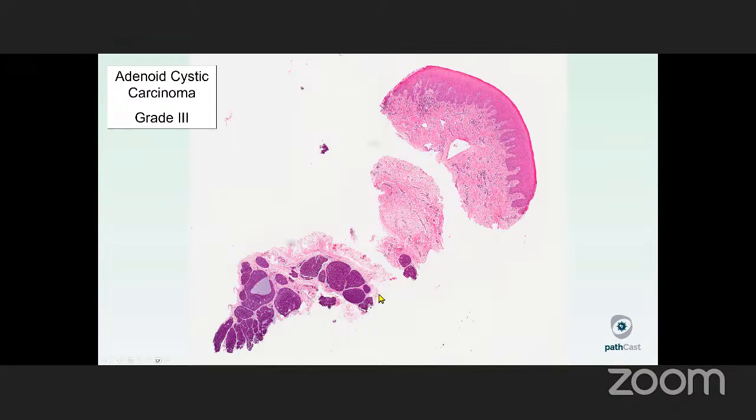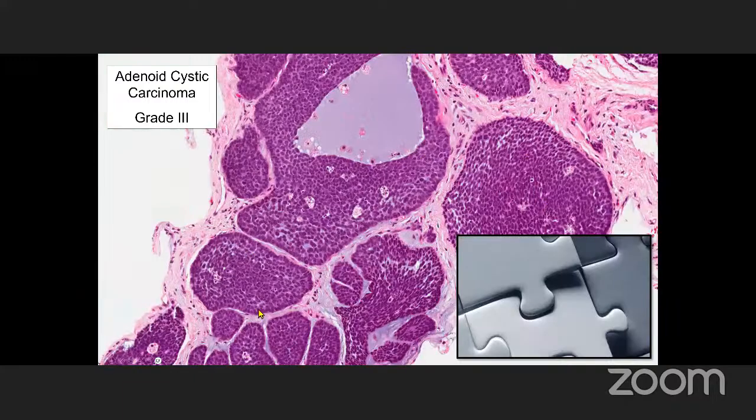This is a patient with a large inferior nasal cavity, maxillary bone, kind of hard palate bone disruptive tumor that they punch biopsied through the hard palate. And you can see this beautiful, very tight nest of very blue cells, right? And they get this kind of jigsaw puzzle pattern. So for adenoid cystic, that's a nice clue if the nests are pushing together.